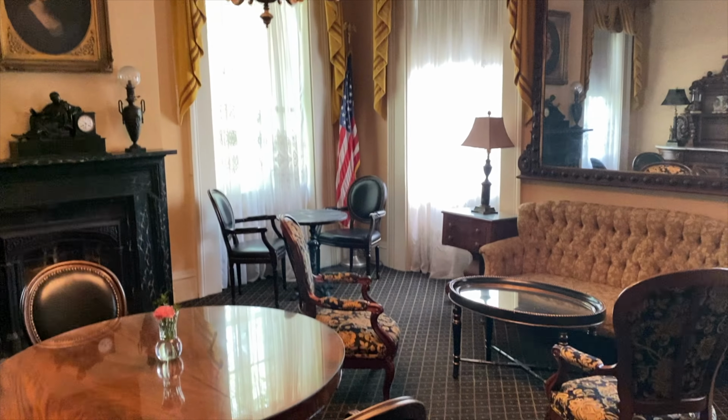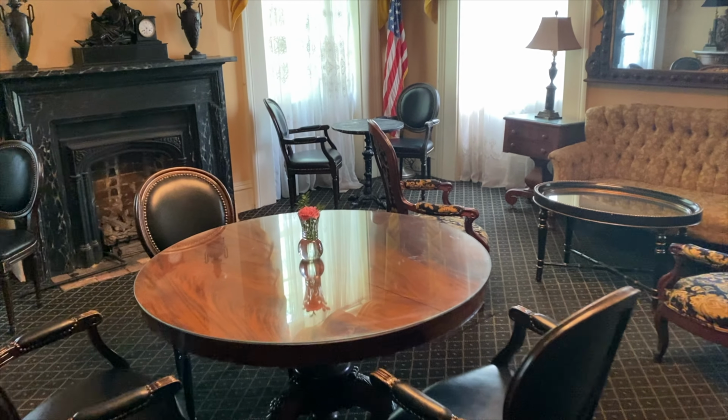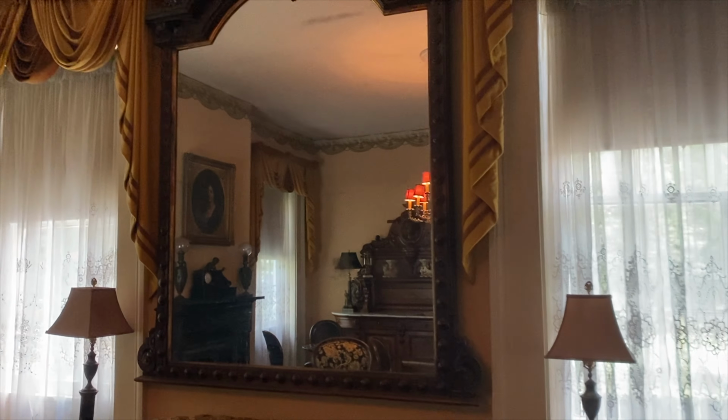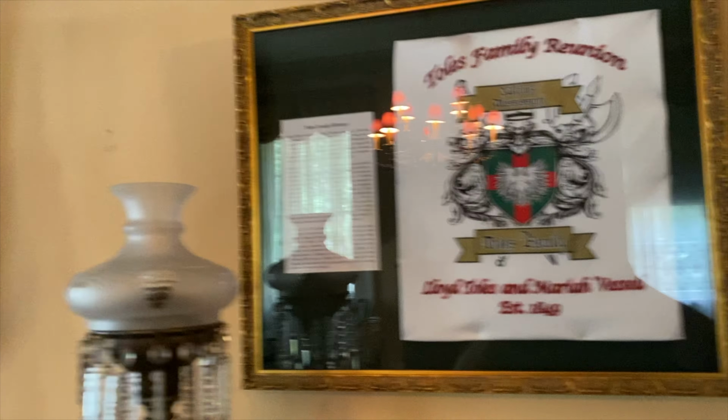All right, guys, last room. This is John Quitman's study, and it was also his bedroom towards the end of his life. He actually died in here, 1858. And I don't know if this is a cigar box. A couple original pieces. This mirror is original, and this bureau over here. Pretty neat.